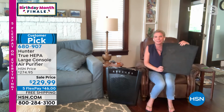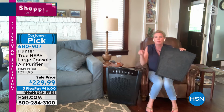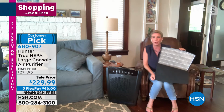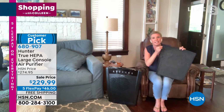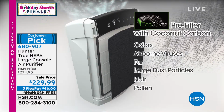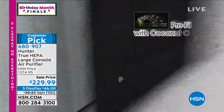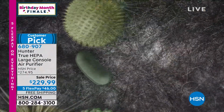So let's break down the technology again, because I know that you have a lot of options when it comes to buying air purifiers, but why this model? Why Hunter? Well, we're not just including one True HEPA filter. We have exclusive technology in this pre-filter. It's with EcoSilver technology, which actually inhibits the growth of microorganisms. Microorganisms are live viruses, live mold, all the live airborne stuff that has a tendency to grow in other types of filters. It can't grow here. It stops growing. It'll also get rid of those odors in the air.